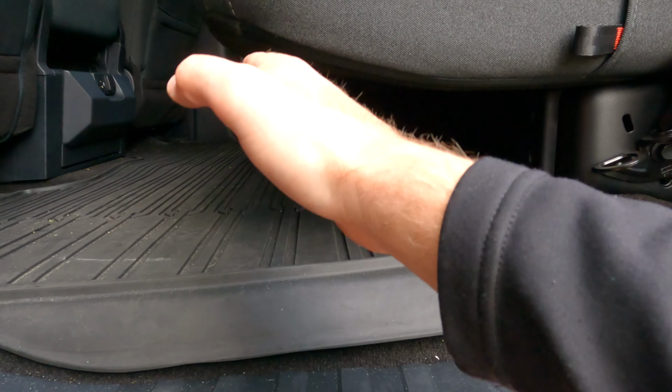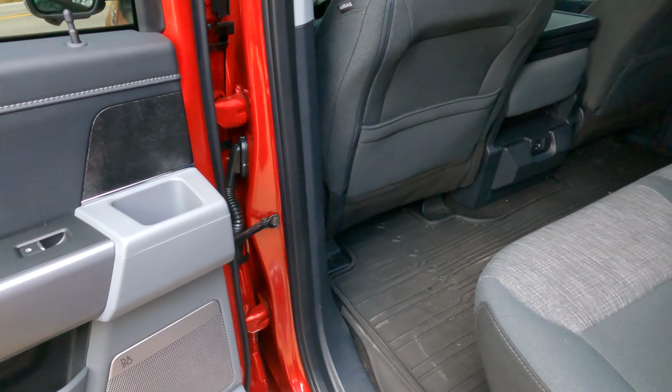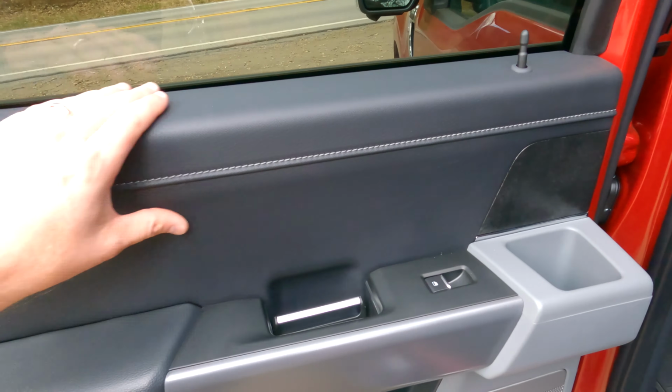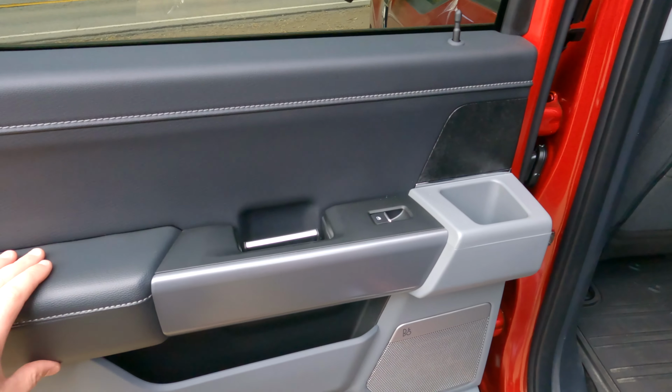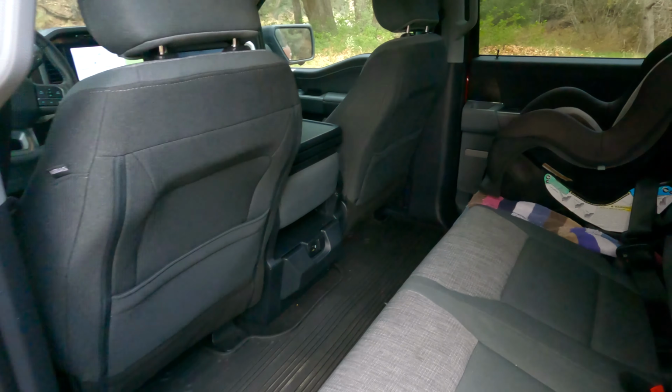This one doesn't have that full locking system, and there's a little bit more storage under here, but it's a nice little upgrade, I'd say. Everything's still plasticky and whatever, but very functional, very smart, very ergonomic.